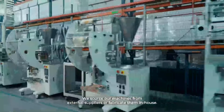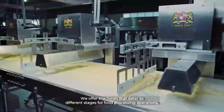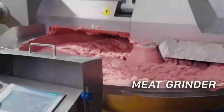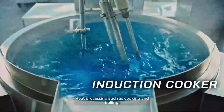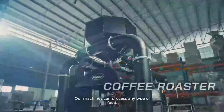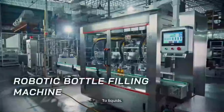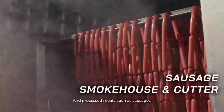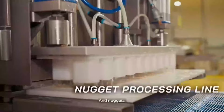We source our machines from external suppliers or fabricate them in-house. We offer machines that cater to different stages of food processing operations, including physical processing such as grinding and mixing, heat processing, such as cooking and boiling, and preservation, such as freezing. Our machines can process any type of food, from dry food to liquids, and processed meats, such as sausages and nuggets.